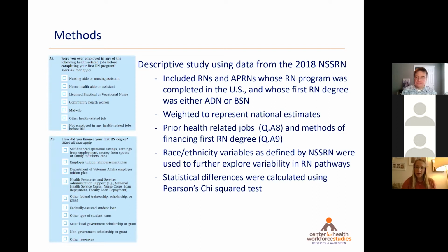That included categories like self-financing, employer tuition reimbursement plans, federal, state, or local traineeships and grants and scholarships, federally assisted student loans, other types of student loans, as well as some other resources. We also included the race and ethnicity variables as they're defined by NSSRN, really to further explore variability in RN pathways. And statistical differences were calculated using the Pearson chi-squared test for independence.